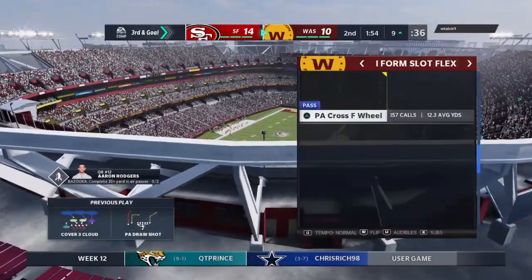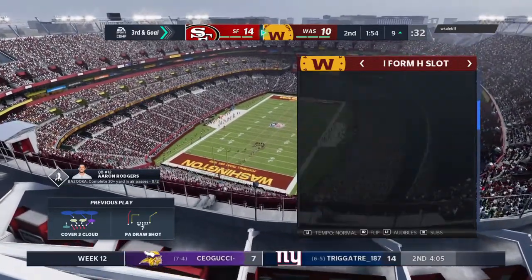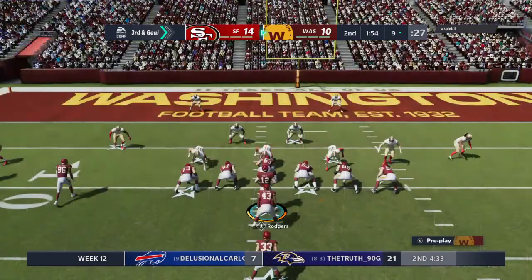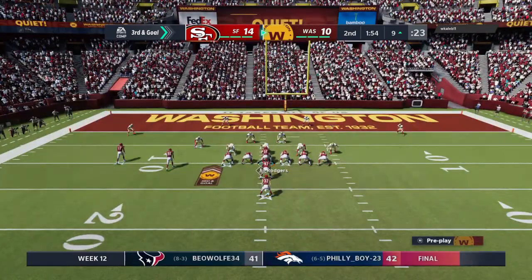To this point, I've been impressed with the work defensively. They have not allowed a lot of receivers to run free. And there's another example, another incompletion. Now, they'd really like to make the short field pay off. We'll see if they can, but this is 3rd and goal.